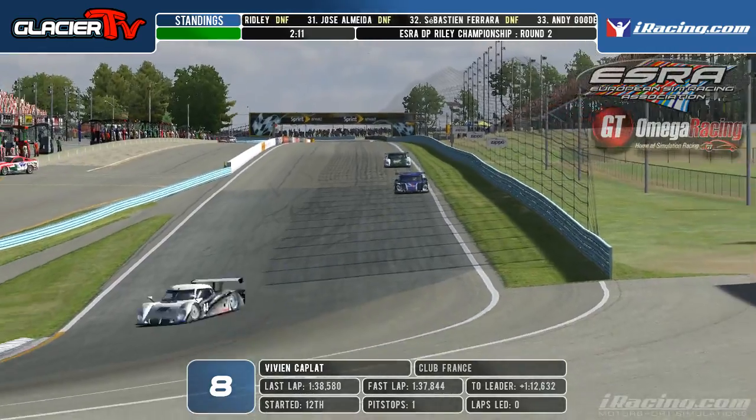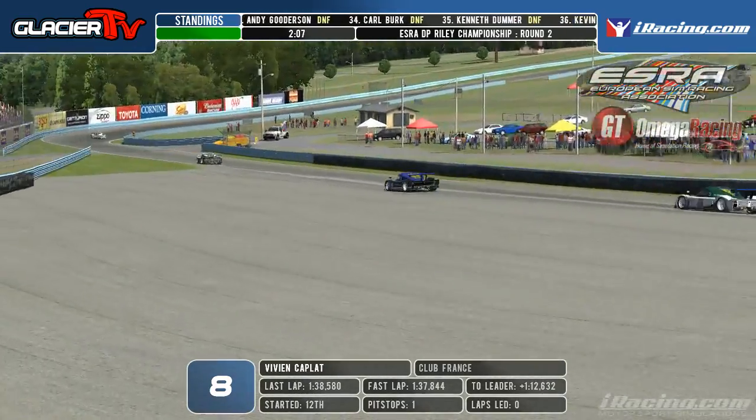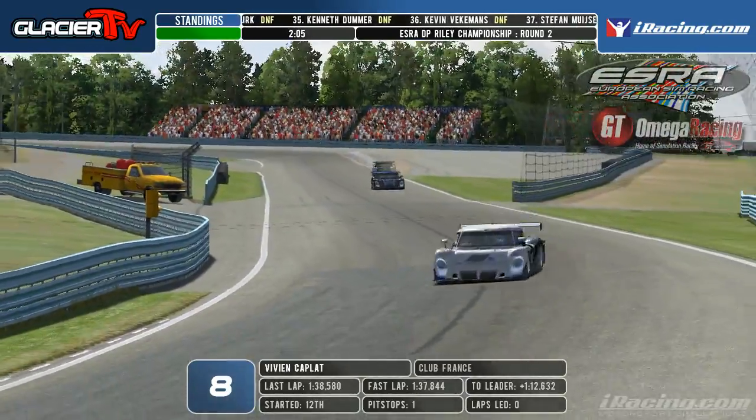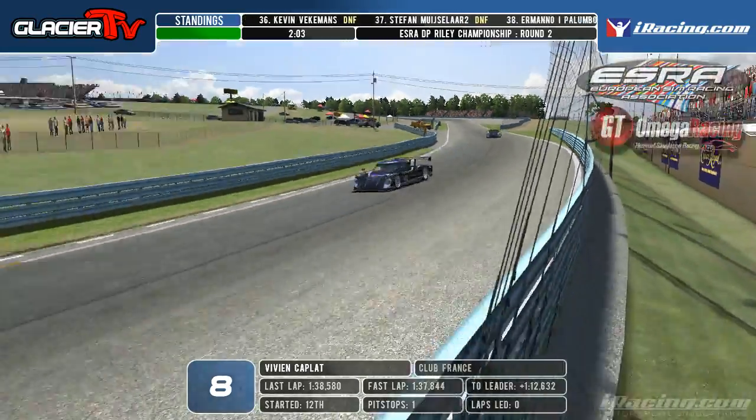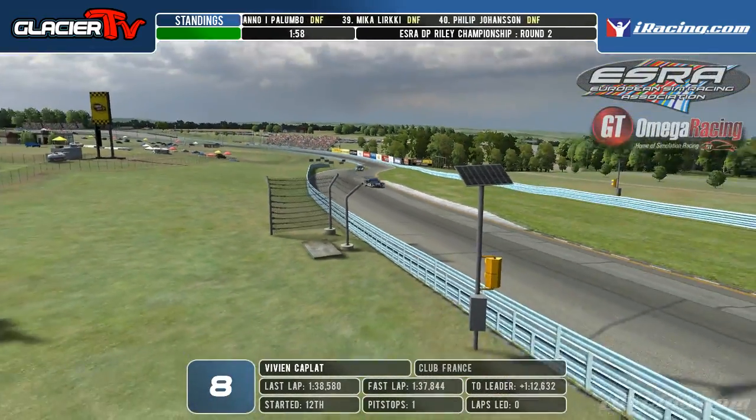Right now, the gap is 1.6 seconds on the racetrack. And last time by, Caplet did a 1:38.5 compared to a 1 minute 39.2 for Tom Cable. So, with essentially 2 laps left in this race, about a lap and a half to go, there is a chance that Caplet can catch Cable.